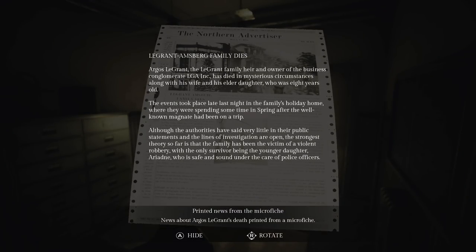Argos Legrand. The Legrand family heir and owner of the business conglomerate LGA Inc. has died in mysterious circumstances along with his wife and his elder daughter, who was 8 years old. The events took place late last night in the family's holiday home, where they were spending some time in spring after the well-known magnate had been on a trip. Although the authorities have said very little in their public statements and the lines of investigation are open, the strongest theory so far is that the family has been the victim of a violent robbery, with the only survivor being the younger daughter, Ariadne, who is safe and sound under the care of police officers.